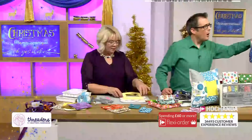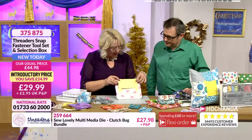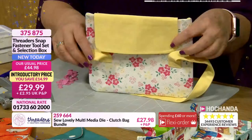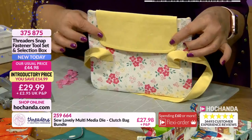So this is the envelope clutch bag. What we were just looking at, but I've done it slightly differently, in as much that this is the flap. This is the correct size flap. Let me get my straps out of the way. So that's the second look that you get with the envelope clutch bag, okay? I just happen to have added straps because I want to put the popper on. So I've used the fabric from the So Lovely Fat Quarter selection. I've used my own yellow, although the yellow in the Tokyo blue is perfect. And now I want to put my poppers on.